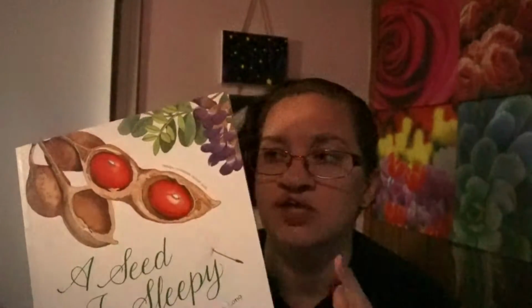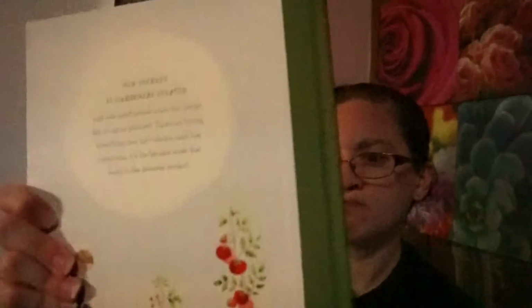And then we've got A Seed is Sleepy, which is a kid's book that has botanical watercolor illustrations, and all of them are the actual plant illustrated. You can kind of see the illustration style on We Are the Gardeners, which is very much, you can tell what the plants are, but it's illustrated in a storybook style, which isn't bad, it's just something to be aware of. But for A Seed is Sleepy, it's botanical illustrations.